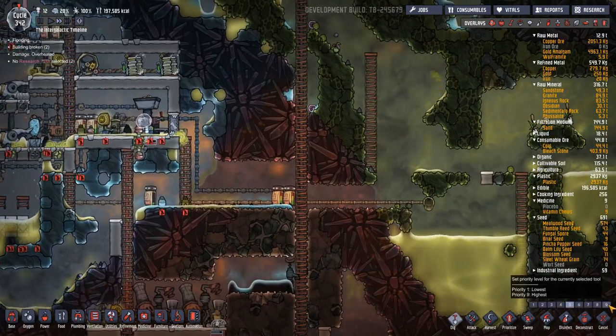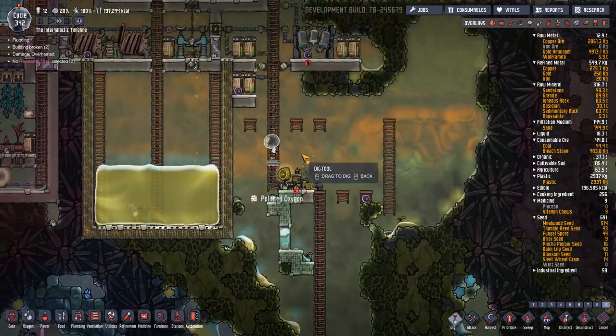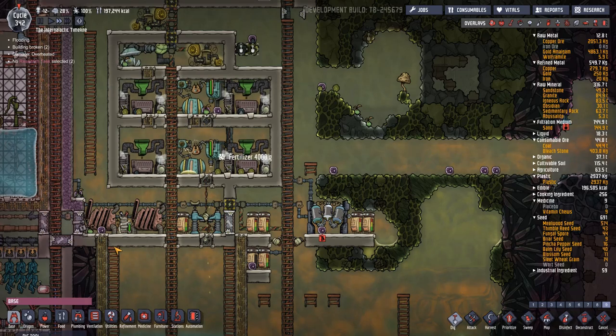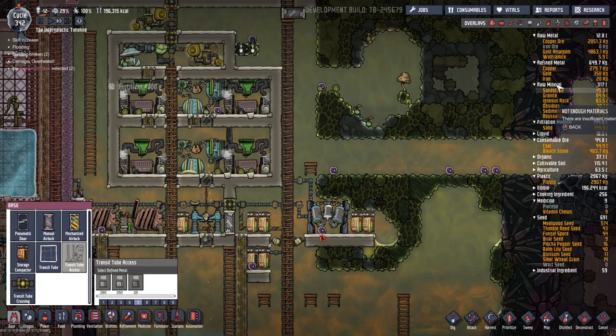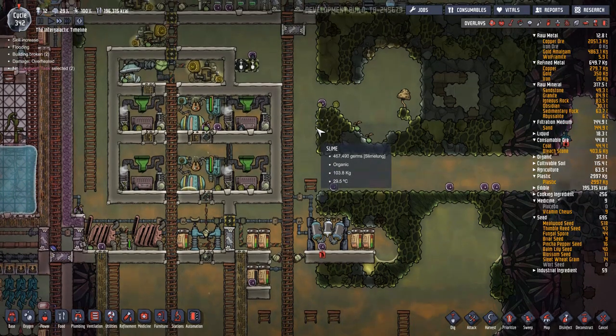So what we're going to do is dig out everything up there. And up this side's fine. Yeah, we're going to do that. And then when we've got enough more mineral, 400 refined, 200 and something or other copper. Yeah, we want the gold to be beefed up.